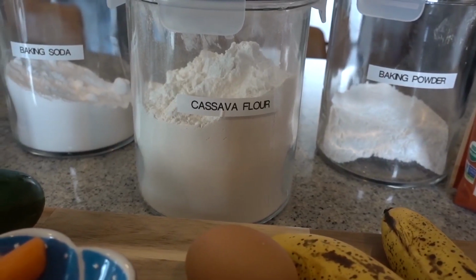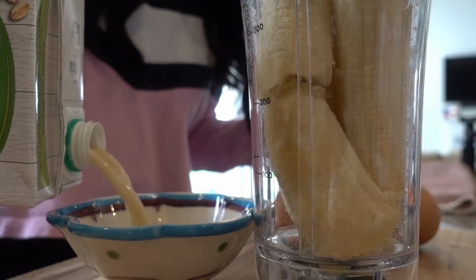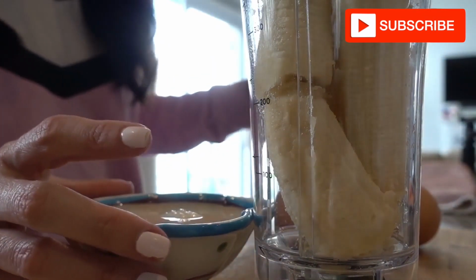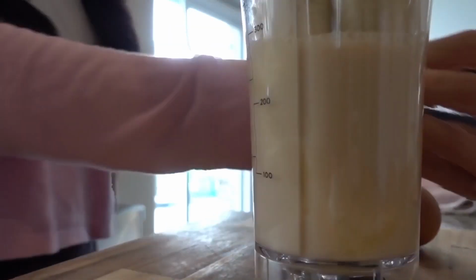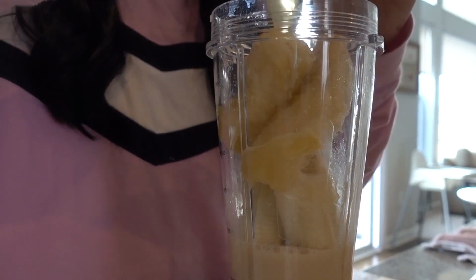Now that the cleaning is done, we're moving on to the cooking and baking portion of this video, and I'm making some zucchini and carrot muffins. These are so delicious. I kind of adapted a recipe that my girlfriend had made for her daughter's second birthday party and made it our own and made it a bit more of a breakfast because hers were previously cupcakes, and I made these more of like a breakfast and on-the-go snack, and the kids loved them.